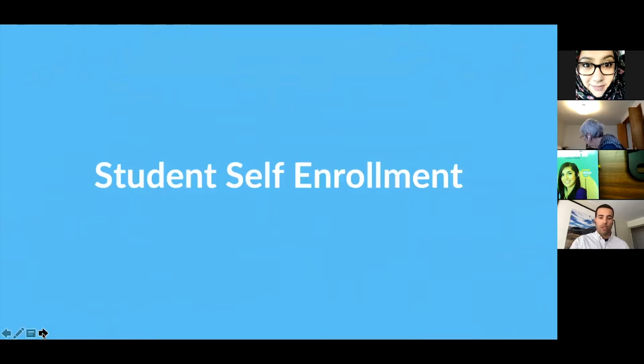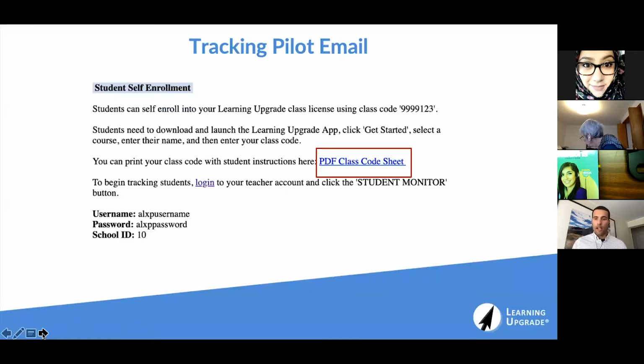So for student self-enrollment, you're going to fill out that pilot request. After I see that request come in, I'm going to send you an email, and you'll have a section here at the very top that says student self-enrollment. You'll see in the link it says PDF class code sheet. With that one sheet, you can print that out and hand that to all of your students. Then you'll see at the bottom, you can click log in. You'll have your own teacher tracking username and password with a school ID, and you'll be able to log in using that to track all of your student progress.